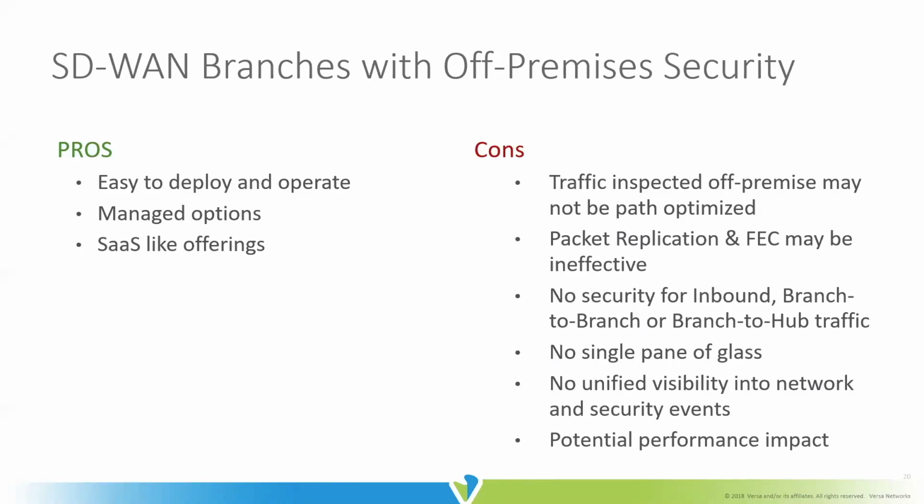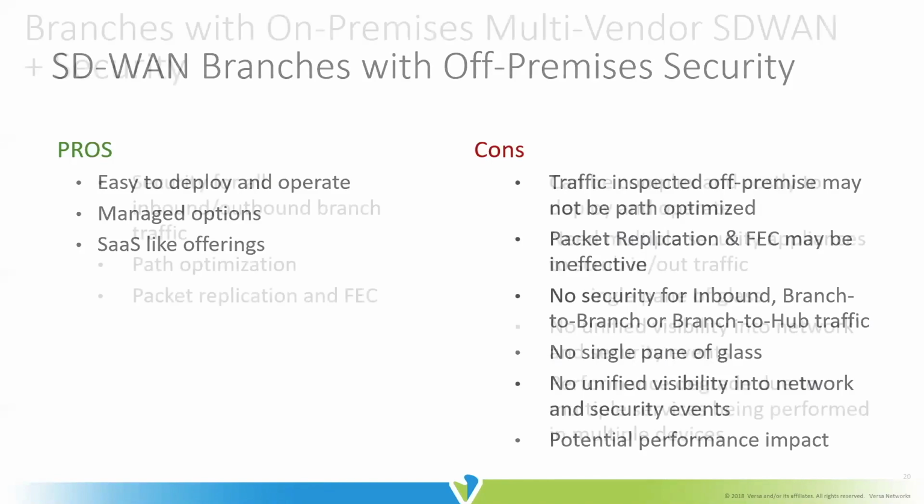Management becomes a little bit complex because now you're out of control of it and you don't have a single window, if you will, to look at things networking as well as security related, thus impacting your ability to have visibility into events, thus also impacting your ability to do event correlation. Those are some of the cons at a high level to talk about using off-prem security, although there are obviously, of course, some very valuable pros to it.